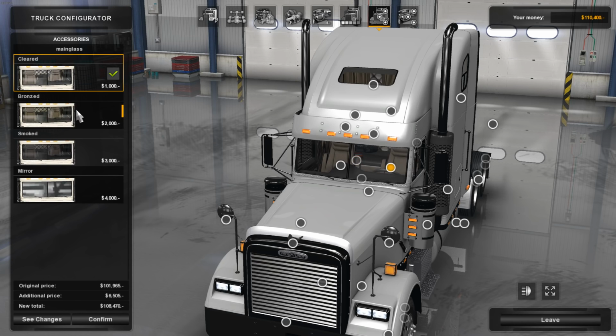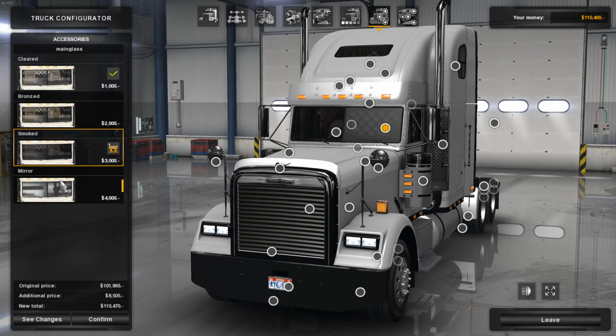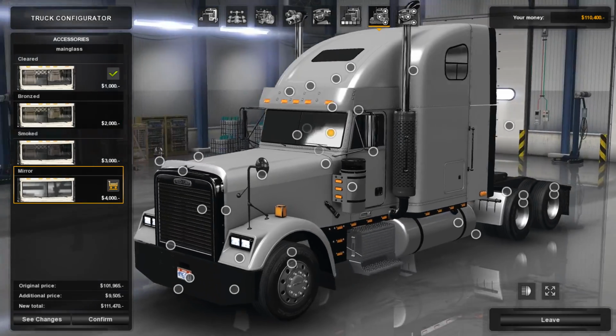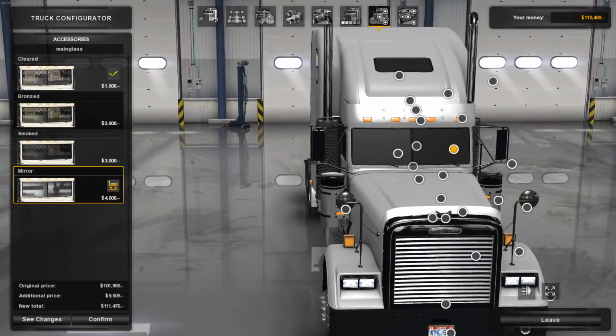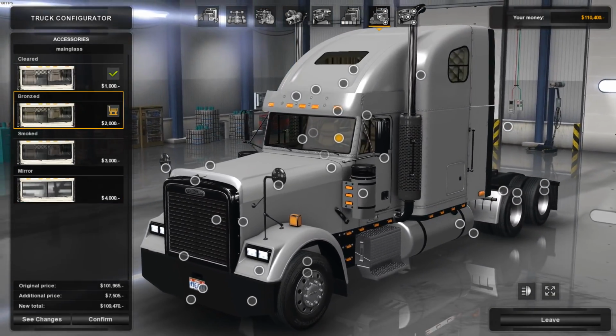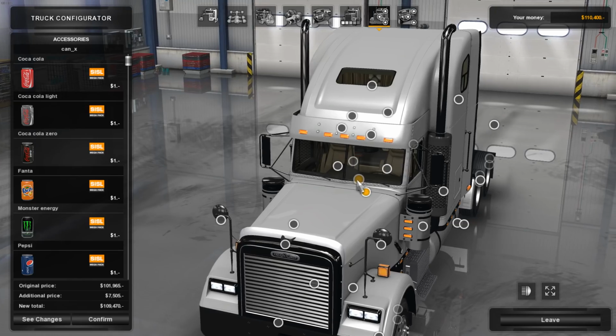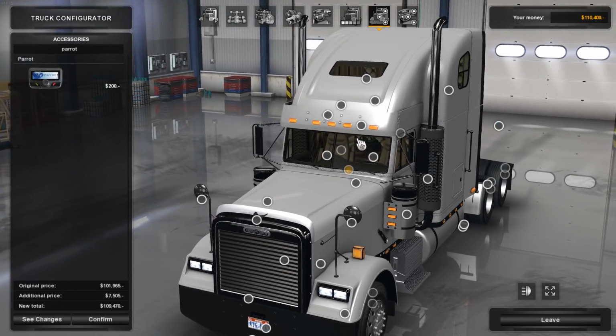This truck actually has window tints, just like the Volvo VNL. It's got bronze, it's got smoked, and mirror finish, which is very dark. I'm not sure if you can see outside with this one. I had the bronze one, and it looks pretty dark, but again, I was driving at night, so I'm not sure. Alright, so what else do we have here? No, these are interior accessories. We're gonna check those later.